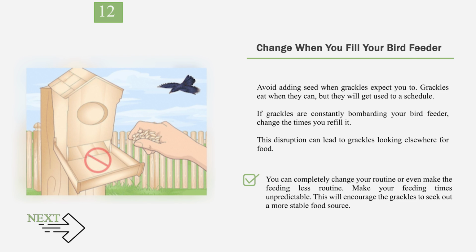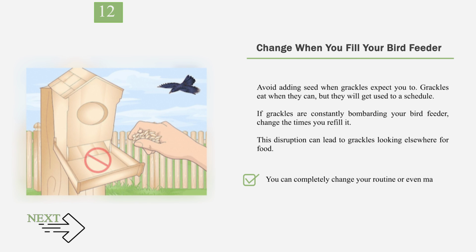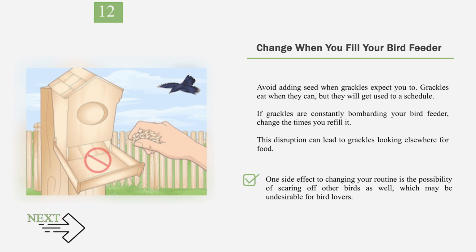You can completely change your routine or even make the feeding less routine. Make your feeding times unpredictable. This will encourage the grackles to seek out a more stable food source. One side effect to changing your routine is the possibility of scaring off other birds as well, which may be undesirable for bird lovers.